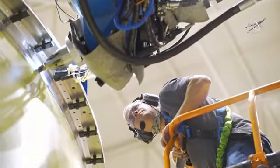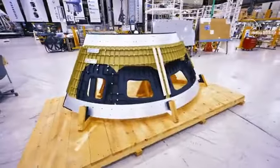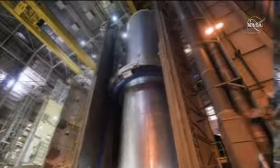This is not NASA doing this. This is the United States of America doing this program, the Artemis program, and there are companies all across our country that have a part in it, so there is kind of this wave of excitement being generated just by saying, we're going back to the moon.